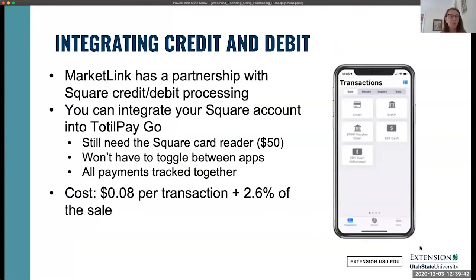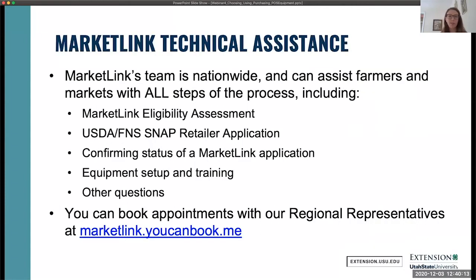So as I mentioned, you can also accept credit and debit using the TOTILPAY Go app. You just need to get a Square account and then you integrate that Square account directly into the TOTILPAY Go app. You don't have to toggle between TOTILPAY Go and Square. It's all in one app. You do have to purchase a card reader from Square because our readers are not encrypted to take Square credit debit payment.